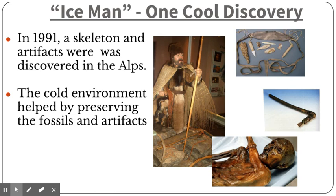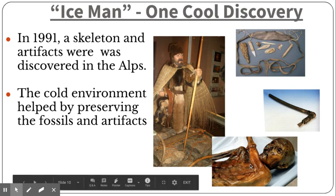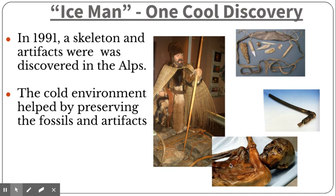As you can see in the top right image up here, there are several items that the cold environment helped to preserve. They discovered different tools and weapons. He had a copper axe with him as well. And the bottom right is what truly remained of him. Kind of looks like a big old raisin to me, but definitely very well preserved. They have discovered body markings, such as what we would call today tattoos, on him in different locations.